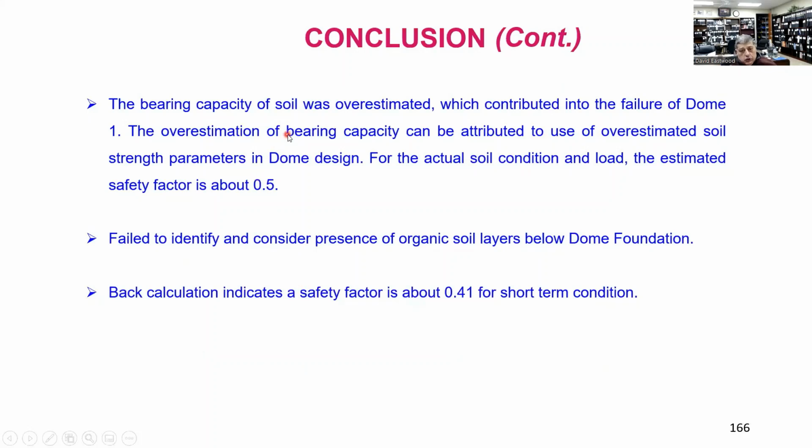The bearing capacity of the soil was overestimated. They used 2.6. We came up with as low as 0.5. The factor of safety of 1.5. They failed to identify and consider the presence of organic soils. Back calculation of the factor of safety for bearing capacity showed a bearing capacity of 0.41 for short term.